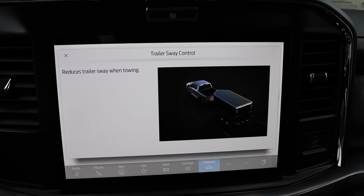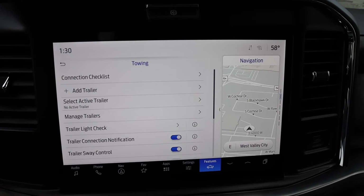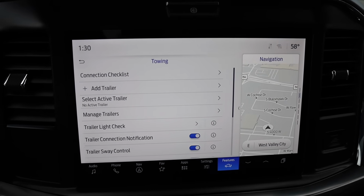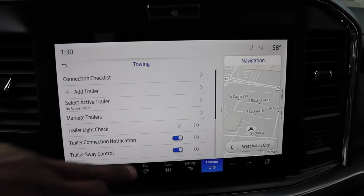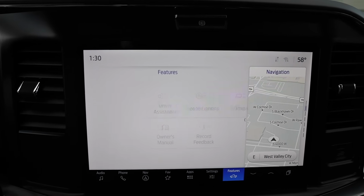Now one thing I'll tell you is, some people don't know this, rear trailer sway control uses the brakes to try to adjust trailer sway. So if you ever notice on the back wheels, there'll be a lot of brake pad dust on there, and it's because of that. So if you want that disabled, you can.